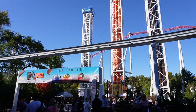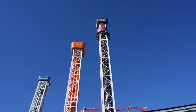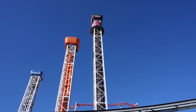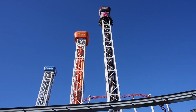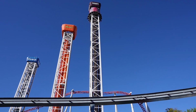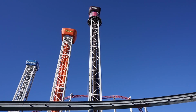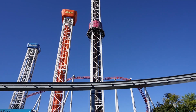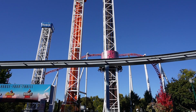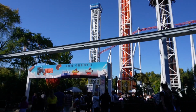If you're a fan of drop towers, they actually have 3 different heights of drop towers. The only one running right now is the Hershey's one we'll get to watch, but they do have a smaller Reese's and Kisses drop. So it looks like it shoots you up and then you are stopped, and then it will actually drop you. And then you do a couple of bounces. I am not a huge fan of drop towers, so I think I'm gonna be sitting this one out.